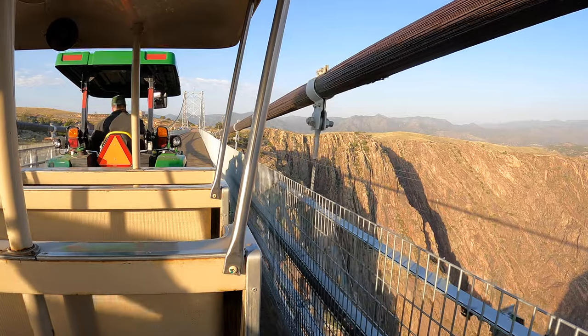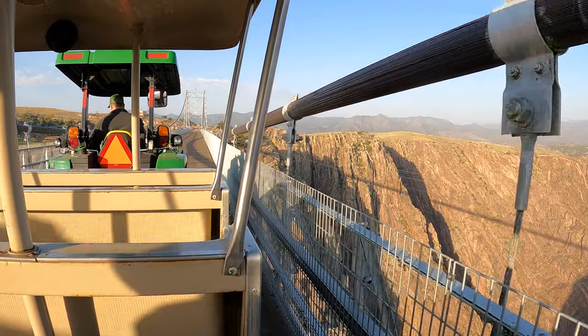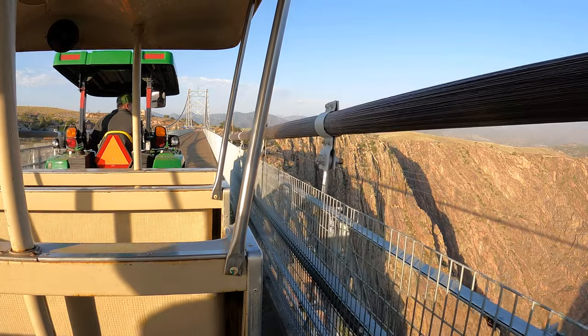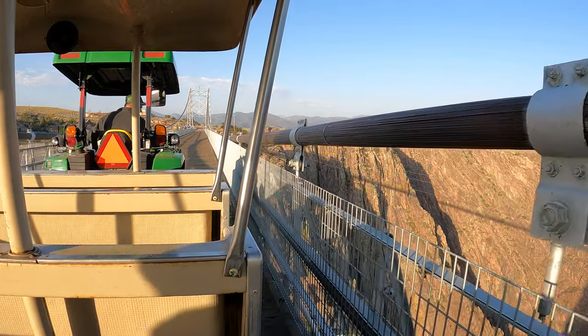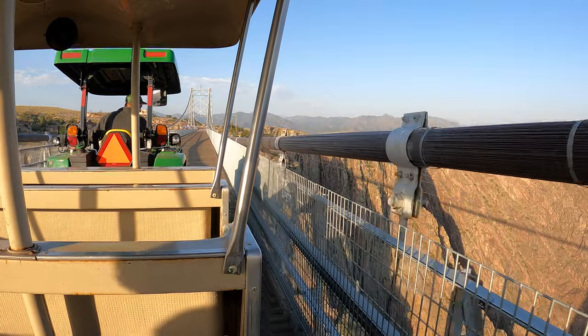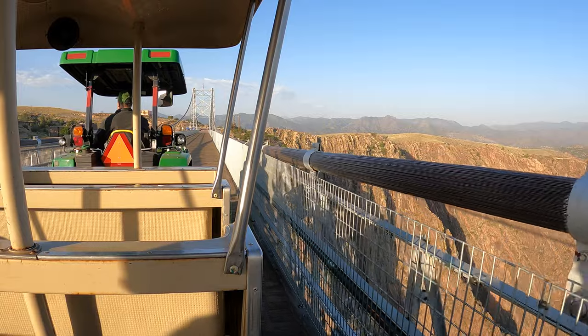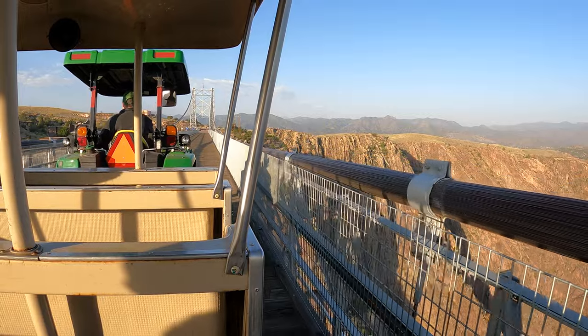Our peak season goes from May 1st until September 30th. Most of our activities are on the south rim. The only thing on the north rim is our visitor center. This is a private company that runs the park, right? Yes. The company that runs it is private. The park is actually owned by the city of Canyon City.